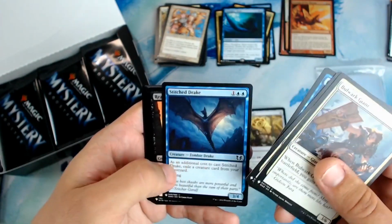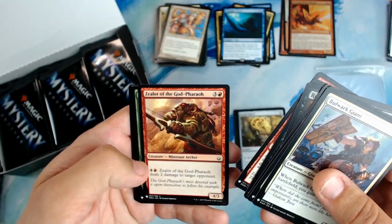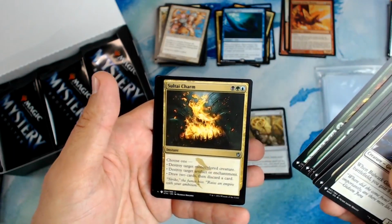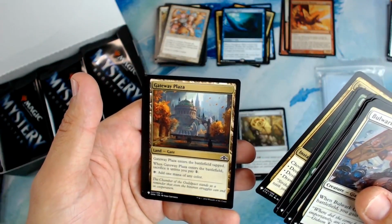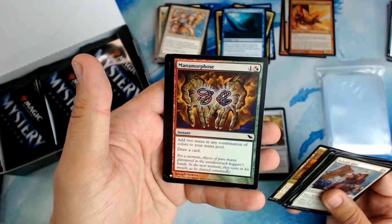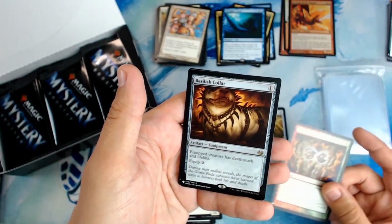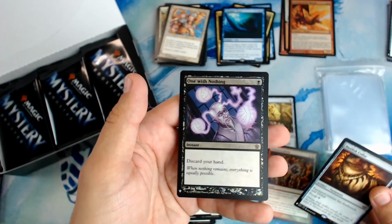Giant Fortify, Deep Freeze, Stitch Drake, Reassembling Skeleton, good card. Get to Lava Runner, Zealot of the God Pharaoh, Jungle Delver, little Cultivate action, such good packs. Sultai Charm, what a card. Gateway Plaza, so a little mana fixing. Manamorphose. Well, there's a good common. Gosh. And a Basilisk Collar. There's a good rare. And a foil, one with nothing.